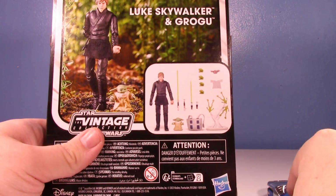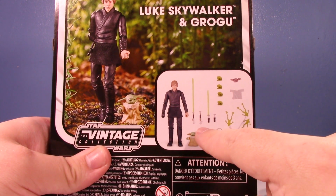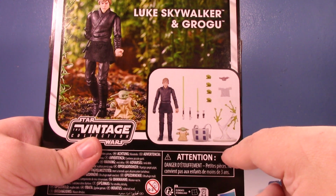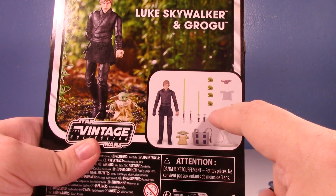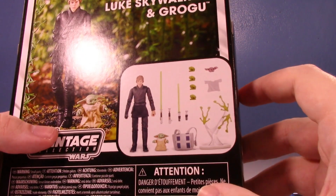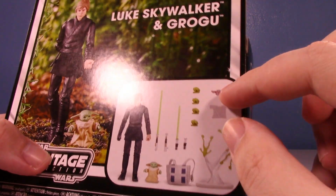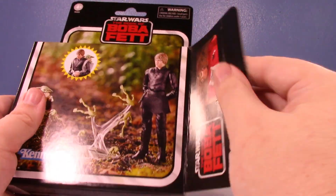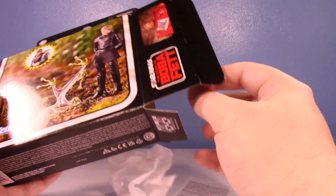Think about it. A standard TVC Luke Skywalker would come with the figure and the lightsaber and maybe the unignited lightsaber. But for just an extra $10 from the retail, you get Grogu, a backpack, tons of frogs, Yoda's saber, Yoda's unignited saber, 4 extra frogs, and then you get, I know that's like the Mandalorian Beskar armor, but I'm not sure right now. I think that might be it all wrapped up. We'll find out. I'm gonna open this up. But I think all those accessories are worth the extra $10 to me anyway. So yeah, let's get into this.